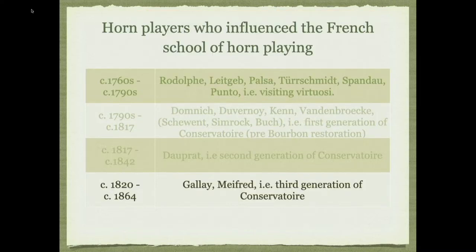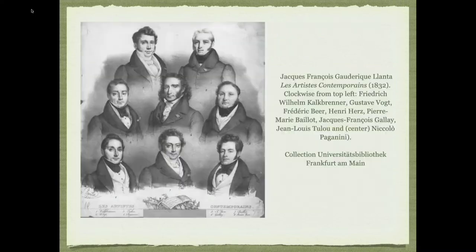In 1821, Duprat's student, Jacques-François Gallay, was awarded the Premier Prix. Upon graduation, Gallay quickly established himself in the Parisian musical scene. He initially joined the Orchestra of the Odéon, but this position was soon superseded by his appointment in 1825 as solo horn of the Théâtre Italien. Here's our guy, bottom left.